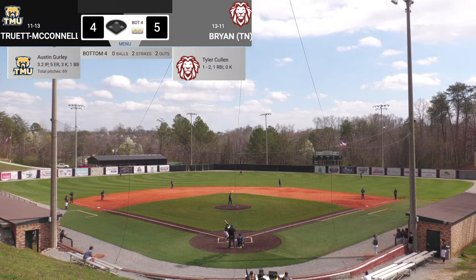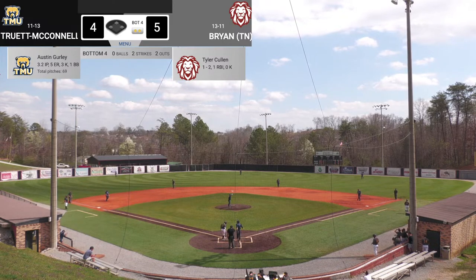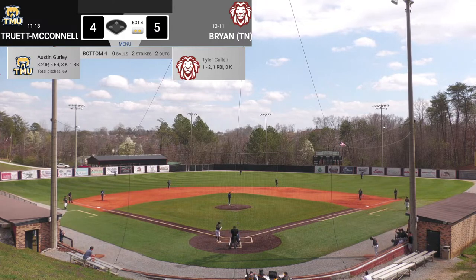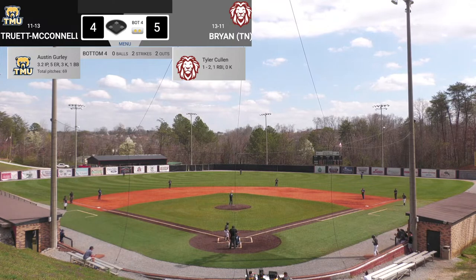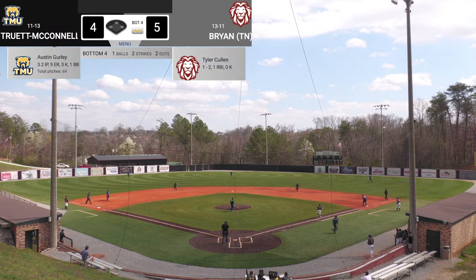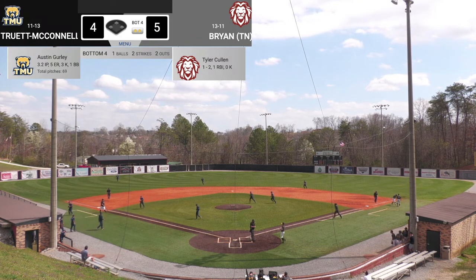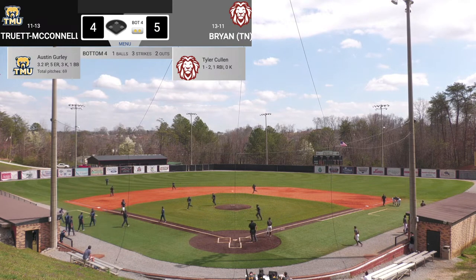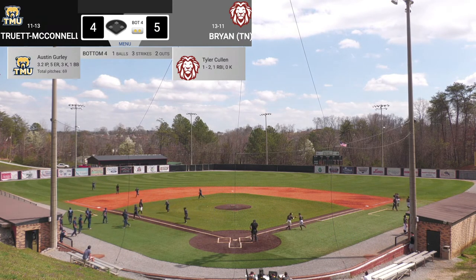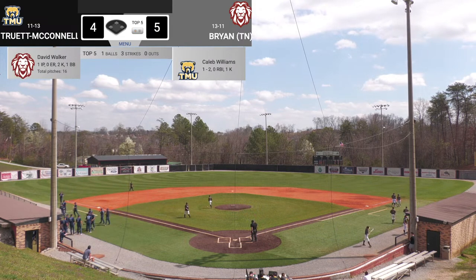So TC battling here, no balls, two strikes. Catcher sets up. Here's a fastball that's going to be up and away for a called ball. One ball, two strikes here to our leadoff hitter, number 17, Tyler Cullen. Here's a windup and a pitch. It's going to be a breaking ball. It's going to be a ground ball to the shortstop. Of course, the shortstop's pretty smooth out there, and that's going to be recorded for the third out of the inning. So after four complete, Bryan College 5, Truett McConnell Bears 4, as we'll take a 30-second timeout. We'll resume in the top of the fifth.